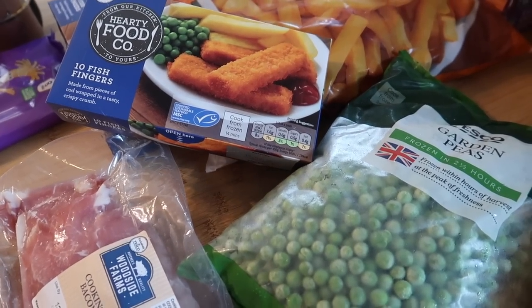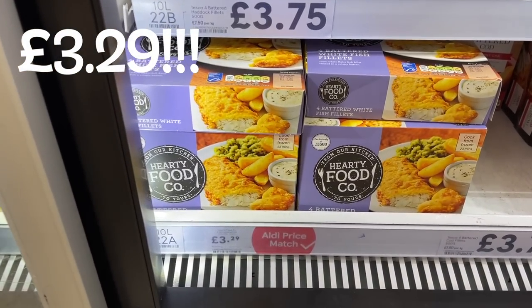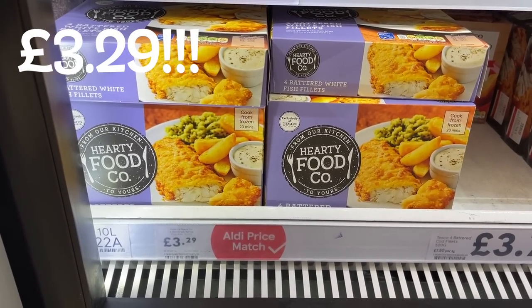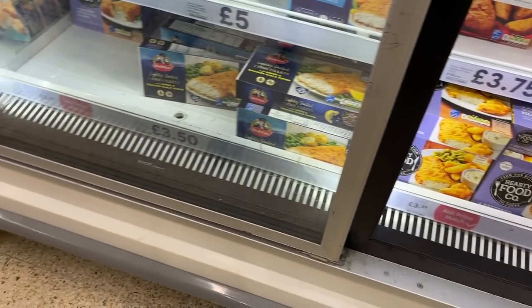But I'm going to insert a little clip because I was so shocked today that I actually got my phone out. They have gone up to £3.09 or £3.19. You'll see in the clip. So they've gone up over a pound in a week. Last time I was in there, I was going to buy some, but I didn't need them, so I didn't. And now they've gone up over a pound.